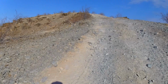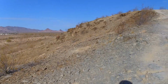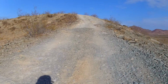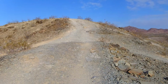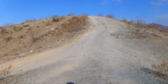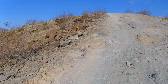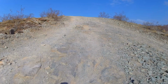There's more. All right, I gotta take a breathing break. All right, I've kind of caught my breath. Let's go up the hill the rest of the way. Whew. A little bit of a saddle here. I'm within about 200 feet of the geocache now.